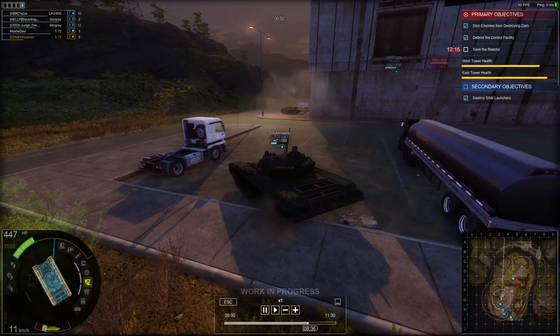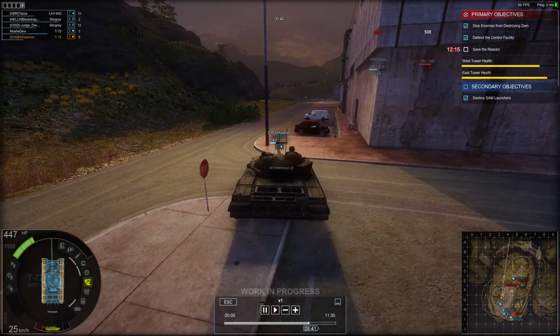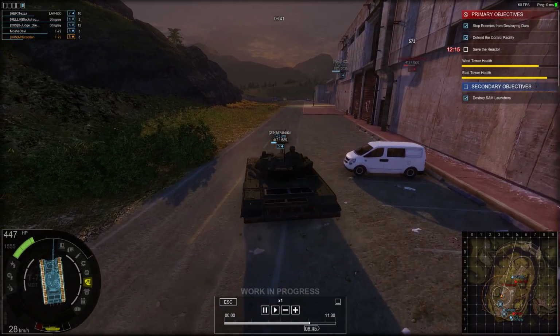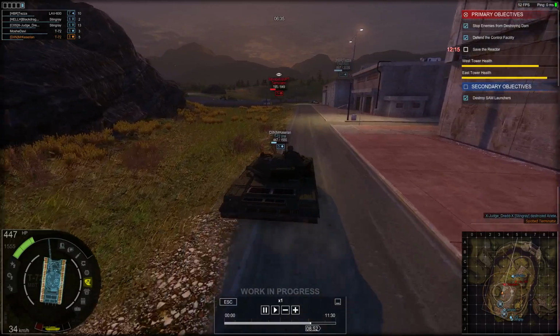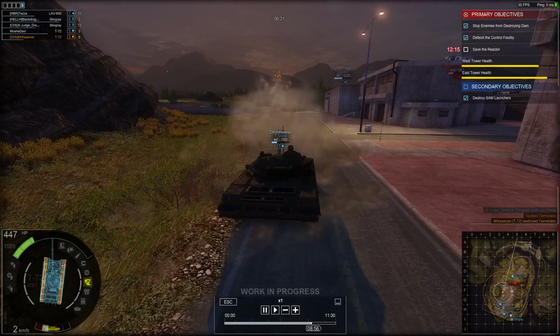I get a hit. He disappeared, but he wasn't moving, so I was able to get another shot on him. And I think now I have sabot loaded. Maybe. I might have HEAT again. I might have not switched over my shot this time. So there we go. I see the Terminator. I stop. I take aim. And I take him out.